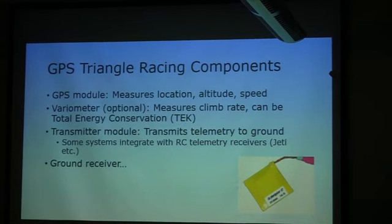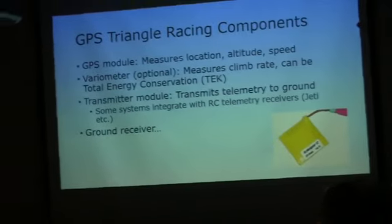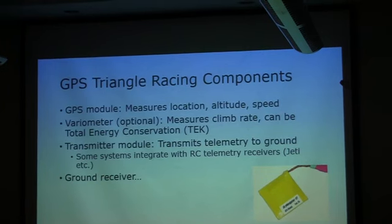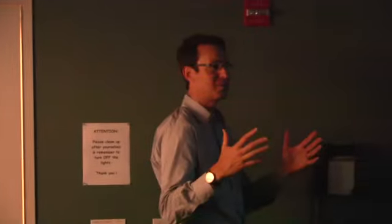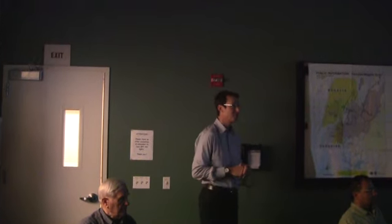So the 30-second explanation of GPS triangle racing is that 1/3 scale model gliders, which are not allowed power options, are stuffed full of GPS equipment which measure altitude, position, speed, and so forth. The telemetry is transmitted back to the ground. The pilot is working with a navigator. The navigator is working with a display upon which a virtual triangular course is laid out. And the pilot has to fly around the triangular course as many times as possible in 30 minutes, starting from an initial tow of 500 meters.